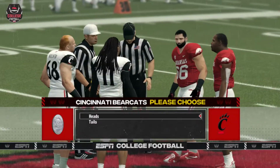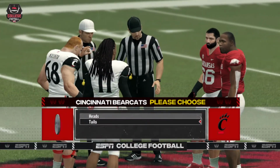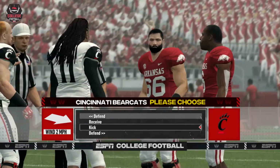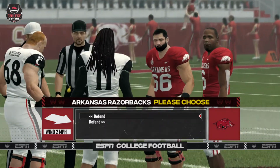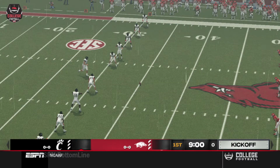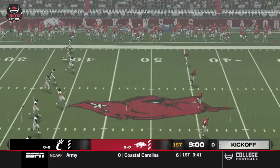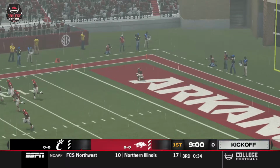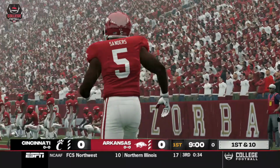We're at Razorback Stadium, the home of the Arkansas Razorbacks since 1938. Cincinnati is kicking off first, and we're ready to get this game underway. Excellent kick. And it goes into the end zone, down for a touchback.